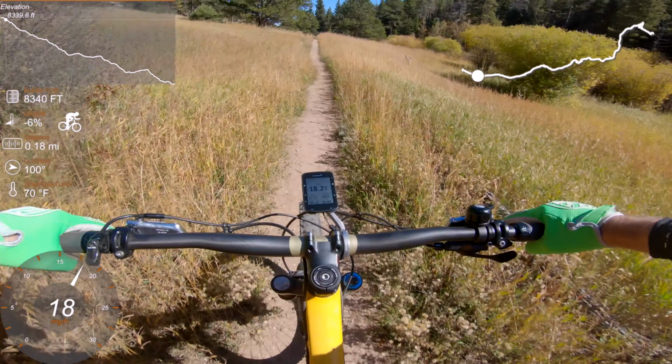Whoa. Lost the line. If I just continued that way, it would have been okay, but now I've stopped. I'm screwed. This is probably where speed is your friend. Let's see if I can get going on this.